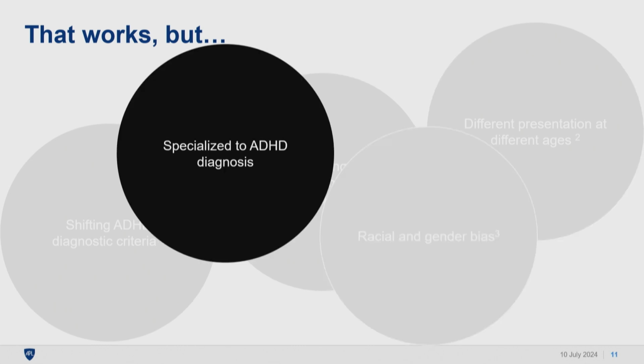And then finally, this whole process that I went through is all specialized to ADHD diagnosis. And so when you only specialize to this diagnosis, it means all of this effort and all of this time went into this one disorder. And so you can go down this whole rabbit hole, but you're not going to get out at the end, does someone just have an attention deficit? You're going to get at the disorder itself.